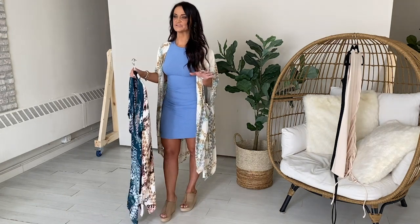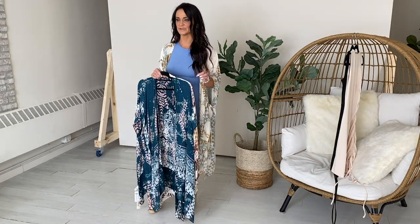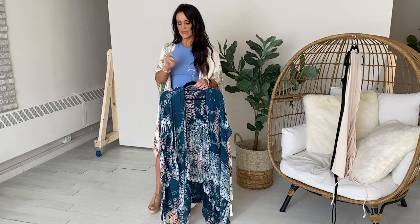All right, we have an amazing dress and kimono combo here. I'm gonna talk about this gorgeous kimono first. This is coming in three colors. It is a one size kimono.